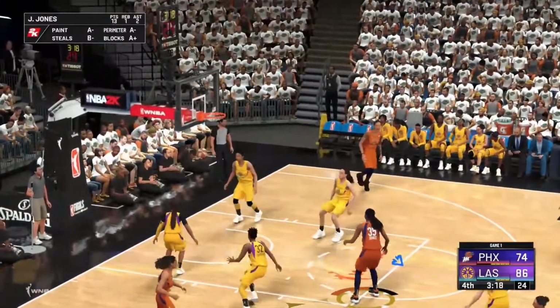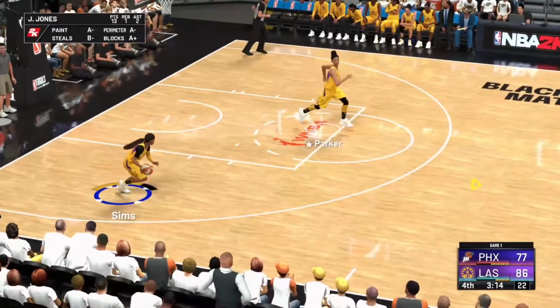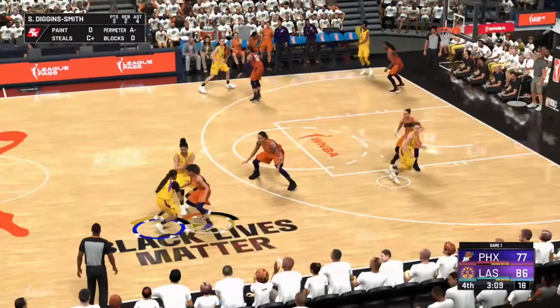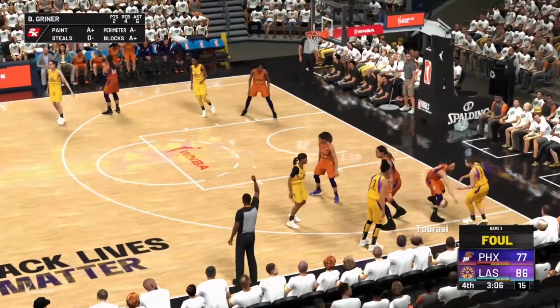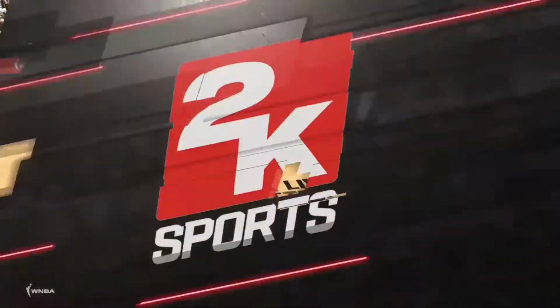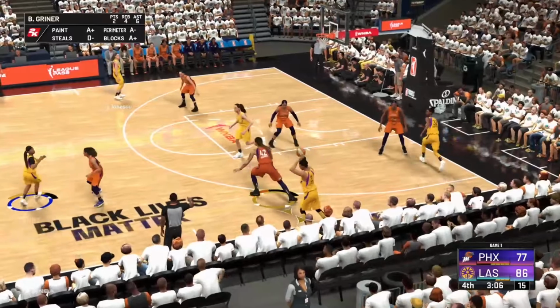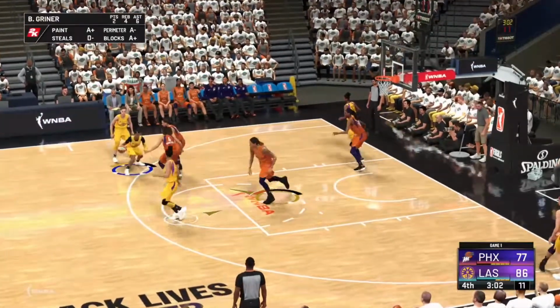Taurasi outside. And the Mercury, another 3. She got loose from three-point range in the first half and showing signs here in the second. Right side Sims. And that's a foul called on Diana Taurasi. That's foul number 2 for her. We're in the final quarter of play here, 3 minutes in.